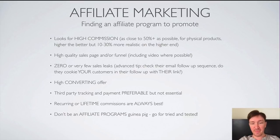Right. Also, I think this might be the last bullet on this page, but don't be an affiliate program's guinea pig. Go for tried and tested over brand new. So you might go, oh, this affiliate product, brand new and stuff. If the merchant hasn't been driving sales and testing their sales process and testing their funnel themselves, and or doesn't have an army of affiliates already doing it, don't think that that's an attractive thing because it's new. It's not attractive. You don't want to be the guinea pig traffic.